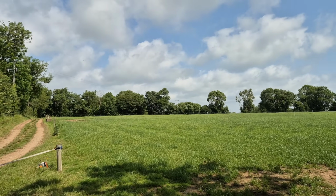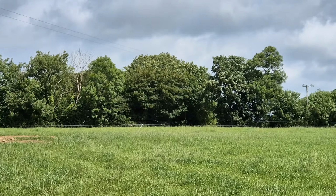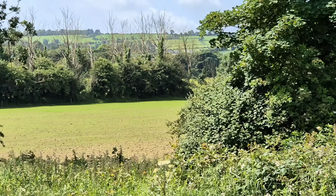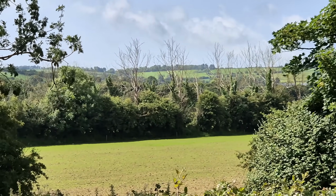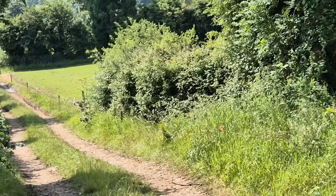Someone commented about all the ash dieback. Yeah, it's disgusting. Like, nothing really much been done about it to the best of my knowledge. I'm not very up on it now, but I know that. Like, look down here. Look at that. All that hedge line is going to be gone in a couple of years' time. Some pity, but anyway, I love all them high trees.